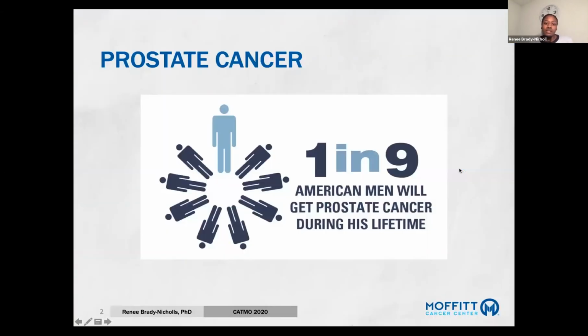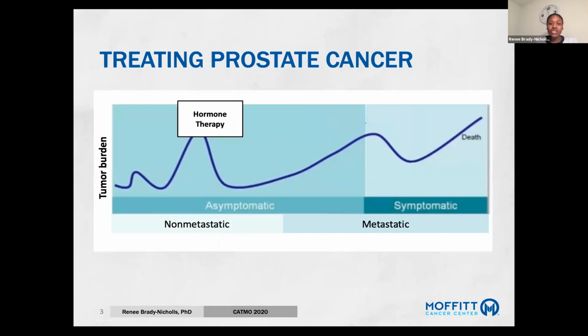Prostate cancer affects 1 in 9 American men, and unfortunately 1 in 41 will die from it. Typically these patients have an initial rise in their tumor burden, and at that point they would receive some type of local therapy. Local therapy in this case would be a prostatectomy or radiation treatment.